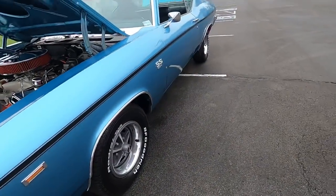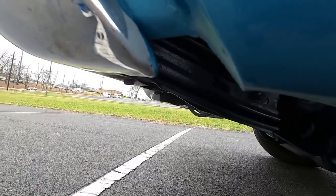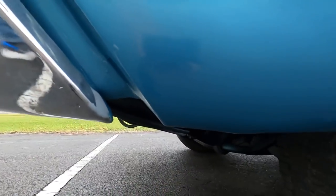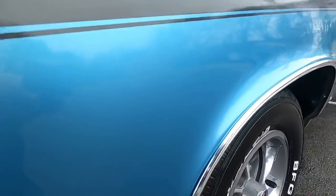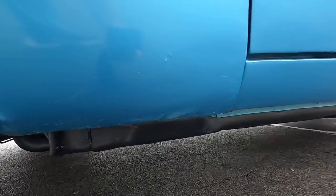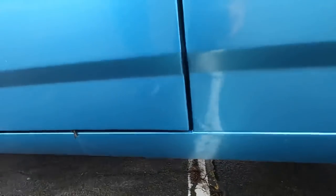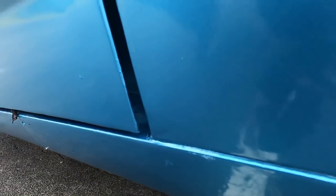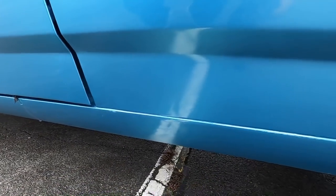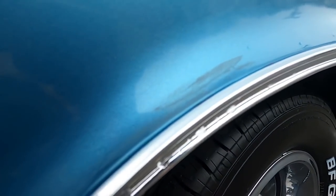Let's go down this lower portion on the driver's side and come back to midsection. You got a little paint on your chrome there, coming up over the trim. Got a few little spots right here that have been touched up on the edge of the fender. Door's hanging a little bit. Coming up over, scuff mark right there.